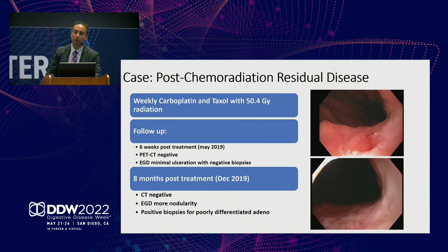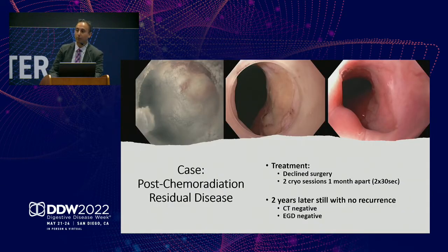8 months after treatment, his CT scan was still negative, but his upper endoscopy showed the nodularities you see at the bottom, and the biopsies were positive for recurrence of poorly differentiated adenocarcinoma. This patient declined surgery, and he had 2 cryotherapy sessions, 1 month apart, with a dose of 2 times 30 seconds, and this eradicated the residual cancer. And he's been followed up to now for 2 years, with negative CT scans, PET scans, and upper endoscopy. And this was the last image on the right from his upper endoscopy with no residual disease and a nearly normal appearing esophagus.